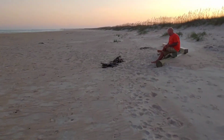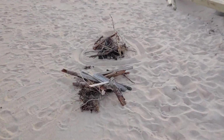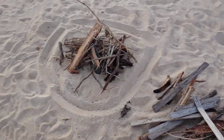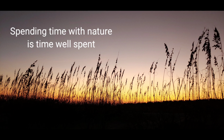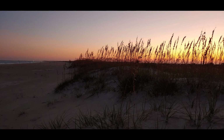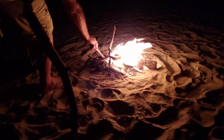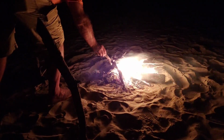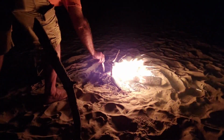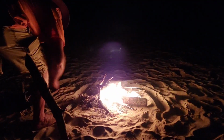So let's see. We found this little area where we can sit. And we found all this wood on the beach. So we're gonna see if we can make a fire. Look, we got our fire going. It was not the easiest thing to get the fire going on the beach. But we didn't haul any wood in, we scavenged all of it. So that made it even that more successful for us. We've always wanted to have a fire on the beach. We never did it. So here we go.